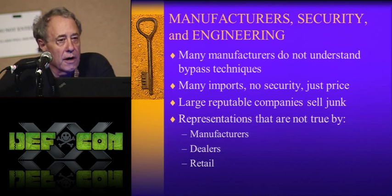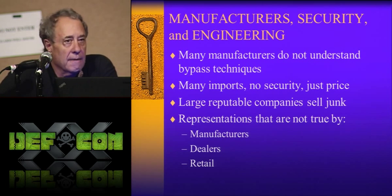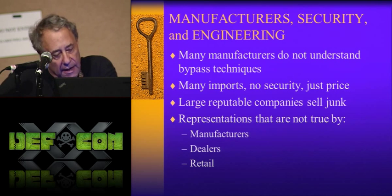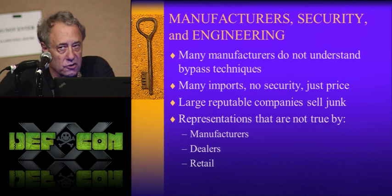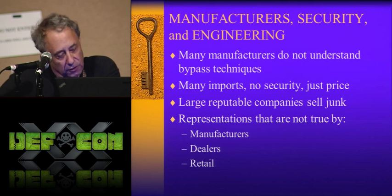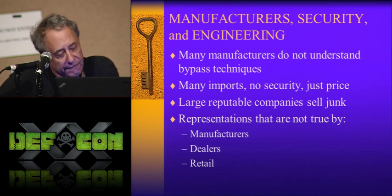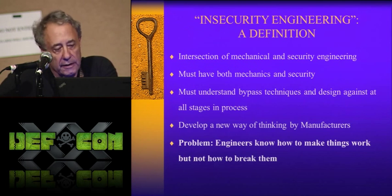Okay, so the bottom line is most of these containers are made in China. And in our view, honestly, most of them are junk. A lot of American manufacturers are designing and importing from China, manufacturing in China. And you really often get what you pay for. The problem is all this stuff looks secure, it looks good, but it's really not when you start looking at it. So the problem is that the dealers, the manufacturers, and the retail outlets, they don't know or they're not telling you the truth.